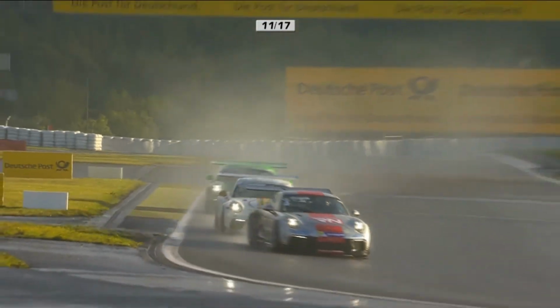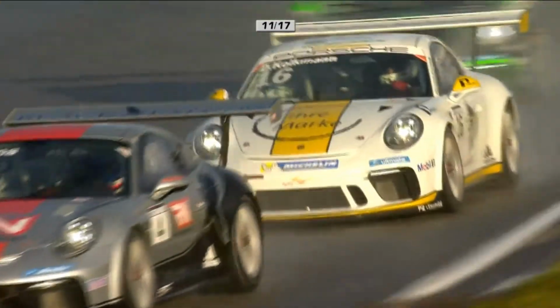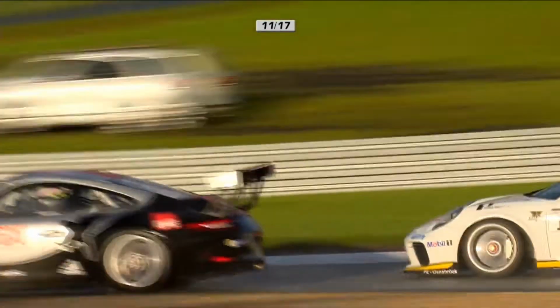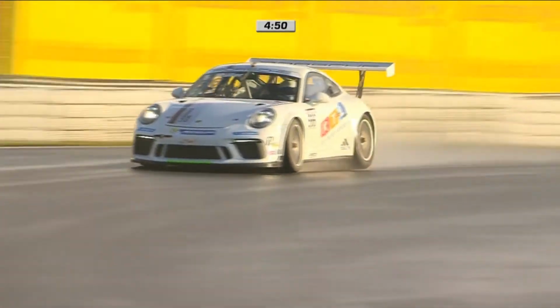It's actually, for the visibility, quite hard because you have the sun starting to go down. Yeah. And the tarmac is shining, so it's not so easy for the drivers to see, especially when you are driving in the direction of the sun. You get sort of blind from the sun.